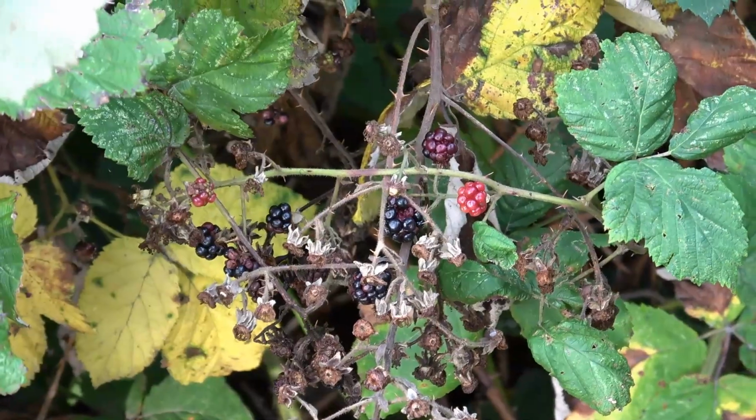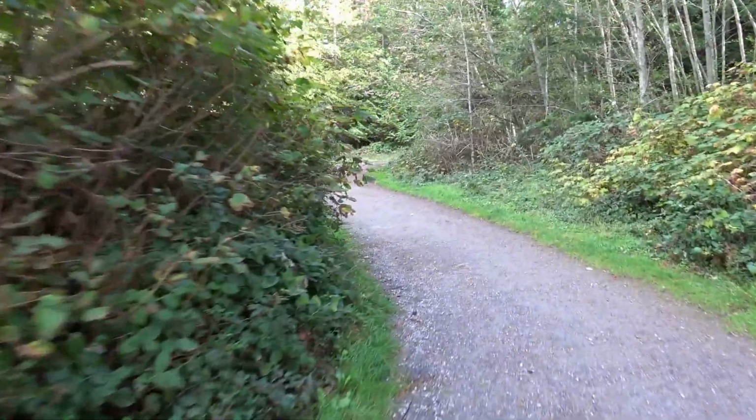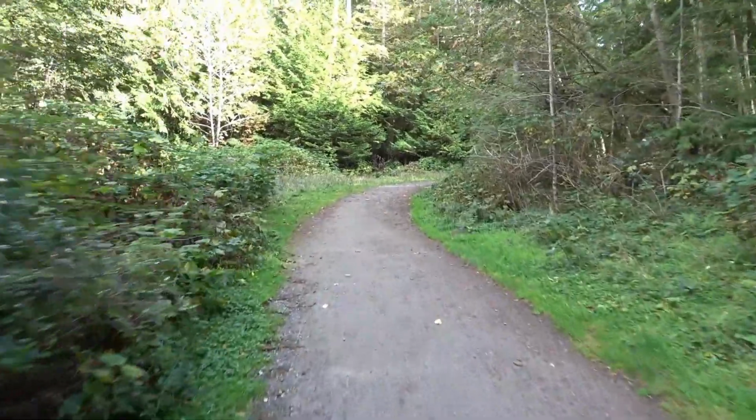Looks like the blackberries are on their last legs. Pretty well really picked over. Usually in late July, August, just full of blackberries. And the last leg of our hike will be through some forest terrain as we finish the loop.